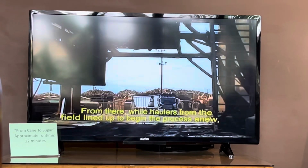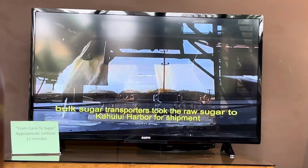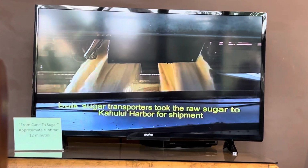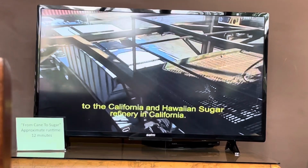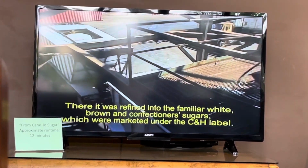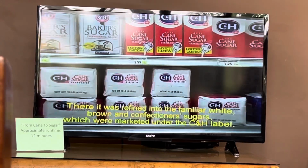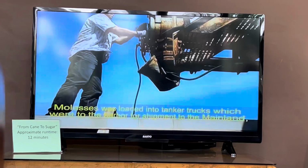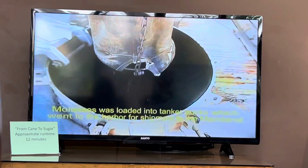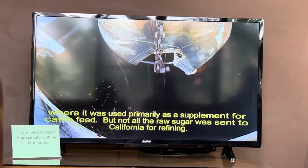From there, while haulers from the field lined up to begin the process anew, bulk sugar transporters took the raw sugar to Kahului Harbor for shipment to the California and Hawaiian Sugar Refinery in California. There, it was refined into the familiar white, brown, and confectioner's sugars, which were marketed under the C&H label. Molasses was loaded into tanker trucks, which went to the harbor for shipment to the mainland, where it was used primarily as a supplement for cattle feed.